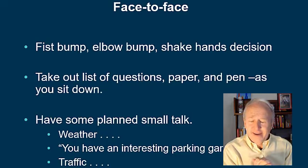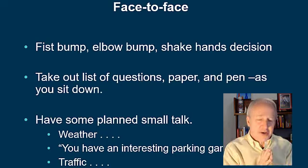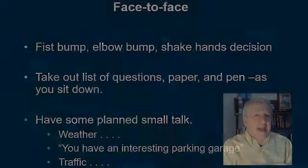And then finally, when you get that face-to-face and you're in the room, have some planned small talk. It can always be the weather. If you had parking garage issues, as you see on the slide, you can say, hey, you have an interesting parking garage. Traffic was light, traffic was good, whatever. But have some plan.